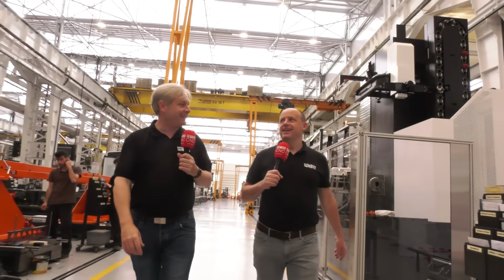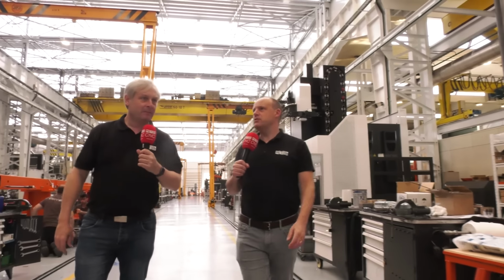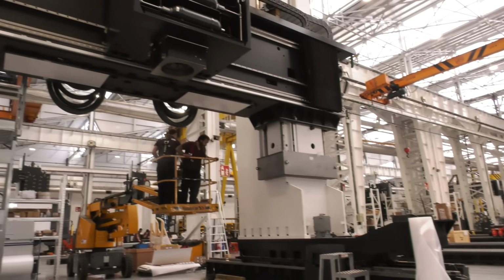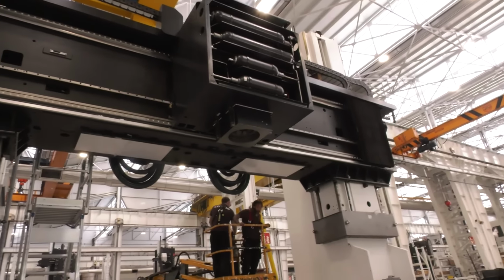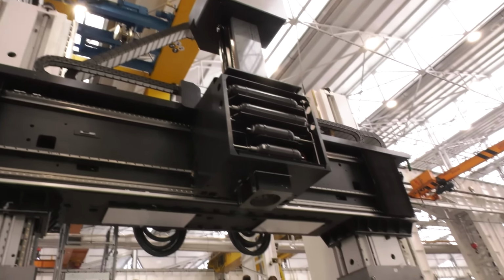If you're looking at most of these machines, they aren't going to be tickling parts. They are going to be really ripping material. So you want a really big spindle face, and you want a really big size of machine.